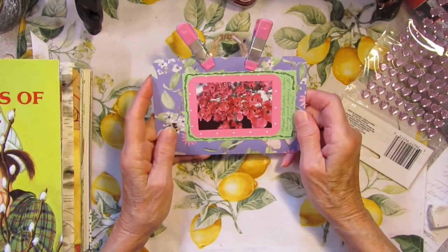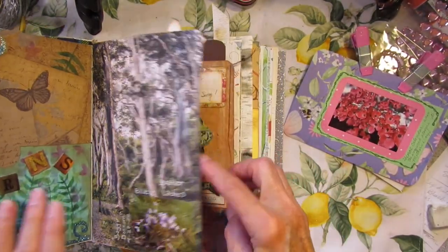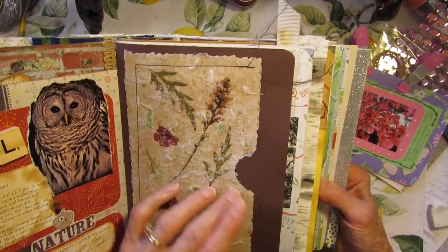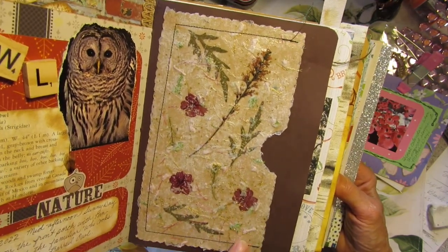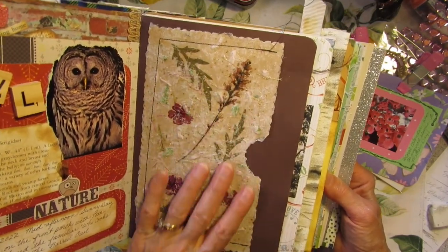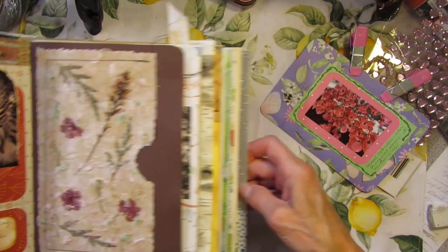Anyway, the first image that I want to put in here, and I'm going back to the beginning, is a pocket right here with some dried veronica and leaves and little flowers, pieces of pink thread, gold glitter. This is faux handmade paper I did quite a while ago. I can link that below. I made a pocket out of it.